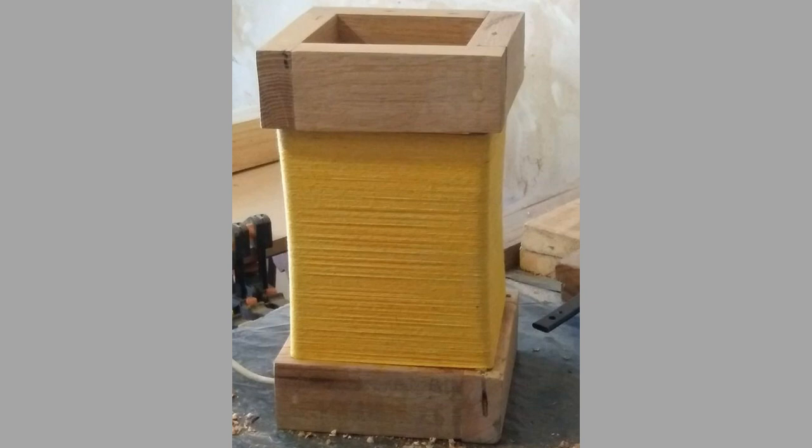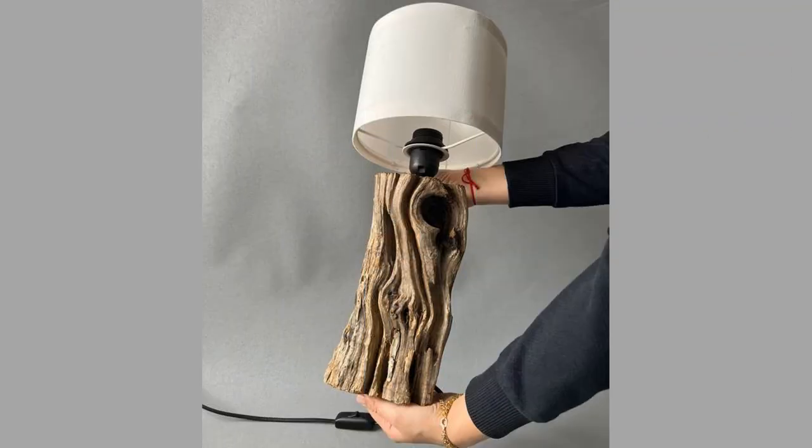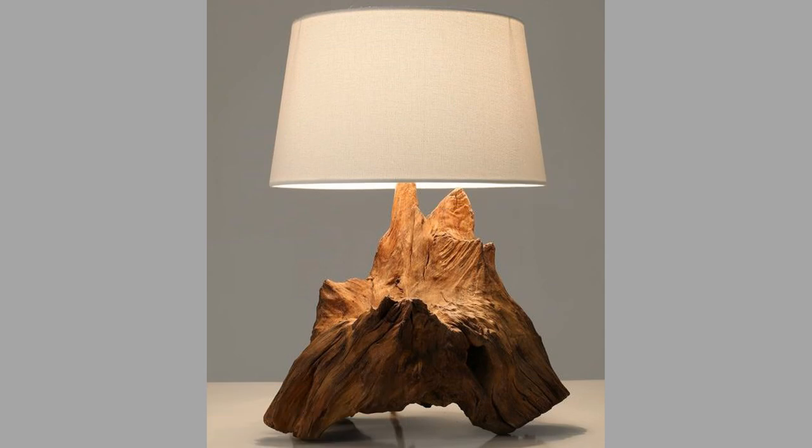Have you seen a lamp made from a tree stump? If you have a tree stump in your yard, you can turn it into a beautiful and unique lamp. Simply drill a hole in the top of the stump and insert a lamp socket. Then, add a shade and a light bulb, and you're good to go.